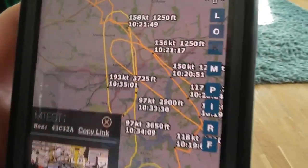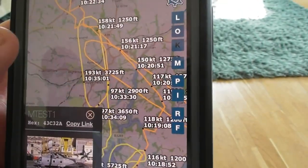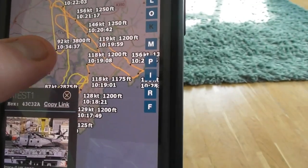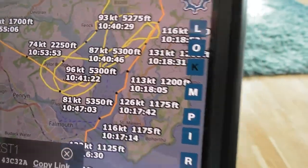As you can see, it's only been out doing one training lap just over in Truro, and just outside Truro. So technically it was doing some training laps just over in Truro today, apparently. And then it also did one here as well, just over near my place.